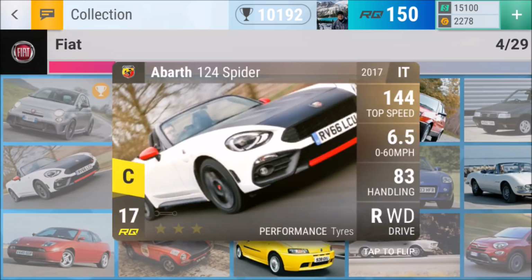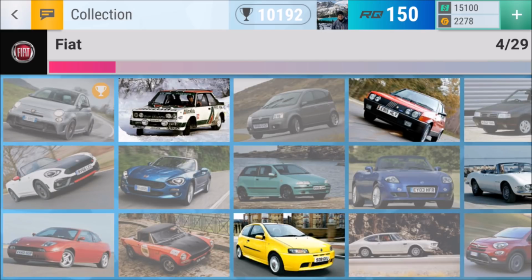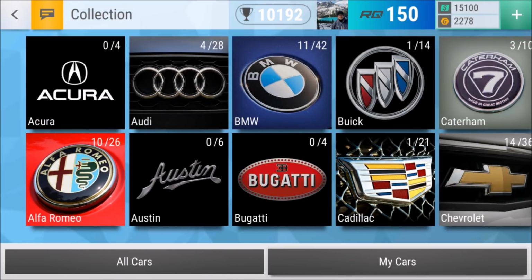Handling though, 83 is a good base stat. I have no idea where it's finishing with handling if you max it out, but I can tell you next time I'm getting an Abarth 124 Spyder, I will keep it, that's for sure. These lists help you decide if you should keep a car or not, because the most popular means that you will meet those cars on the track, and if you don't have a better car, at least use the same. That's as much as I can tell you. So if you don't have a better car which can beat this car in that category, then at least use the same car.